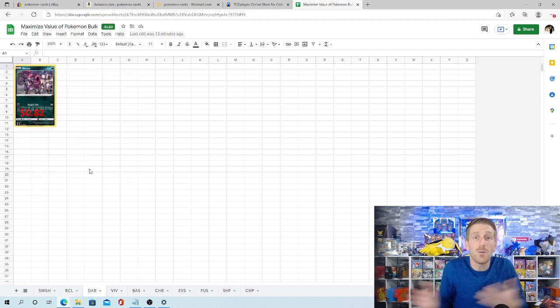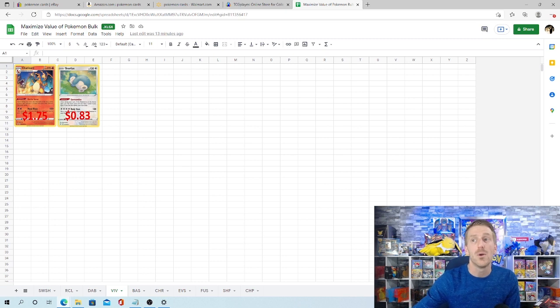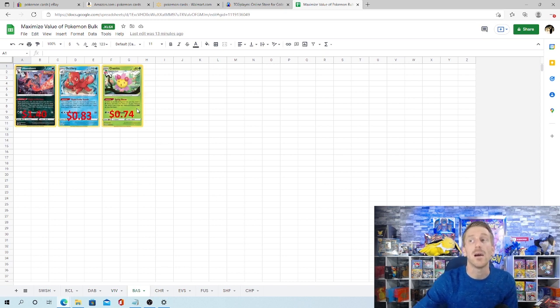Darkness Ablaze, unfortunately, not that great of a set, right? There's just Hoopa that's worth more than 75 cents, and it's only 82 cents. So outside of those ultra rares that are in Darkness Ablaze, outside of that Charizard VMAX, not a whole lot of great hitters in there. Vivid Voltage, we've just got a Charizard rare, $1.75, and a Snorlax Holo at 83 cents. If we look at Battle Styles, you get a few holographic rares, but nothing else. Houndoom is selling for about $1.40 right now. Octillery is selling for 83 cents, and Cherrim is selling for 74 cents. I figured that was close enough to 75 cents to include it.